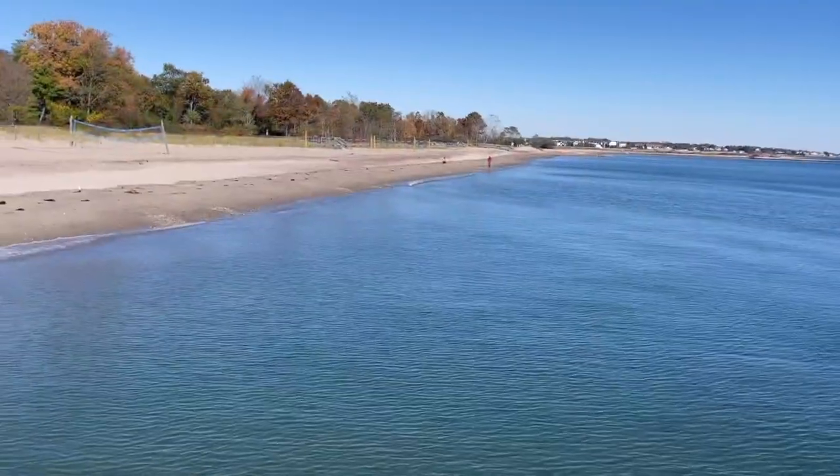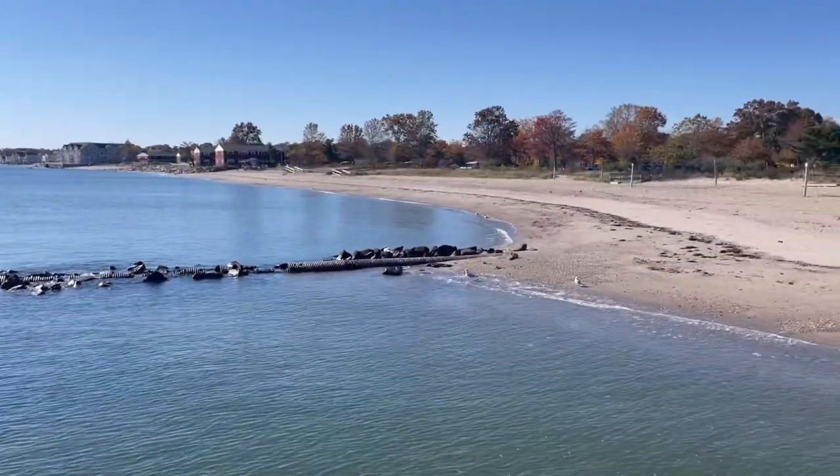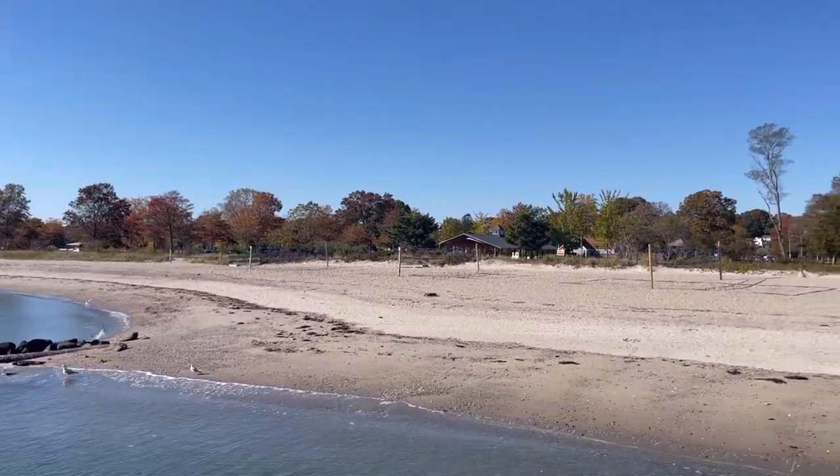Silver Sands also connects to Walnut Beach, which has a pavilion where they have concerts and fairs and that sort of thing. They have parking there as well. I'm going to be showing you that next.